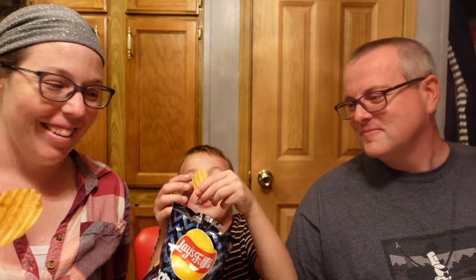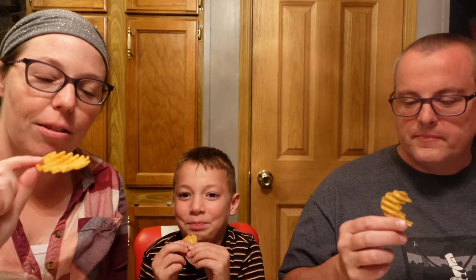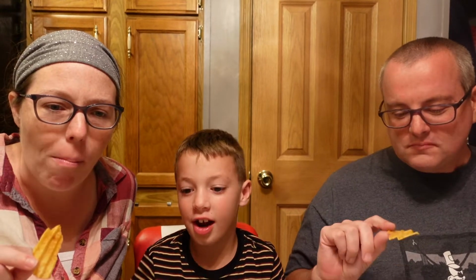I just want a little tiny one. Just a little nibble. Nibble on the count of 3. 1, 2, 3, squid. It's actually pretty good. Wow. First bite, which was not bad. Reminds me of a barbecue flavor so far. It's kind of funny. Okay, but then I swallowed.